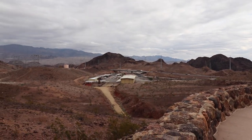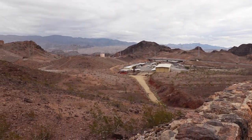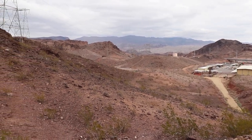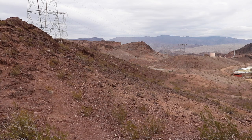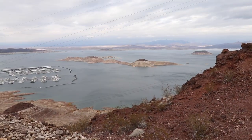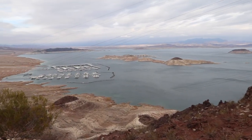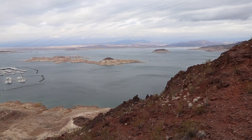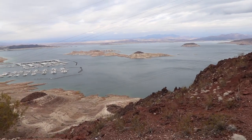Welcome to the cold and dry Nevada desert, a place where you could travel for mile after mile after mile without seeing a single tree until all of a sudden, bam! Water in the desert, Lake Mead! America's largest reservoir. When full, this thing can hold over 10 trillion gallons. That's a lot of agua.